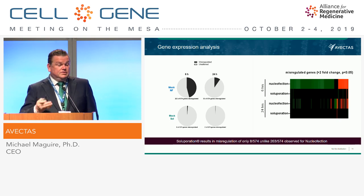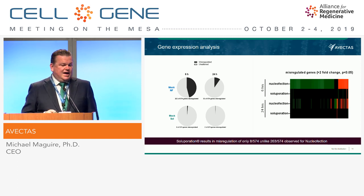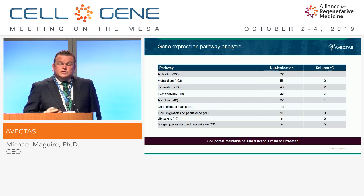In comparison, the soluporated cells exhibit very little evidence of up or down regulation of genes, both at the 6-hour and the 24-hour time point. The data on the right is the same data presented as a heat map, and it makes for an impressive picture, if you like. Quite a bit of perturbation relative to relatively little perturbation.